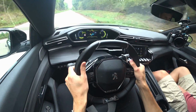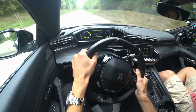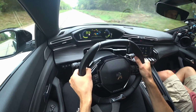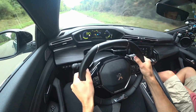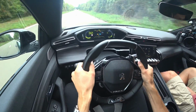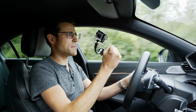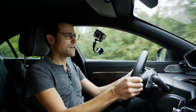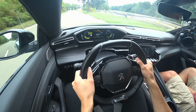Nice on the handling. The steering is fun and unique. You have this i-Cockpit feeling with the small steering wheel. Therefore, it's really a lot of fun to put the car through the slalom. However, the natural feedback is not the best. It rather feels like an arcade computer game. So it doesn't give you a very natural feedback like we know from some other brands, but definitely fun and unique. And yes, it is direct, even though it's not natural.